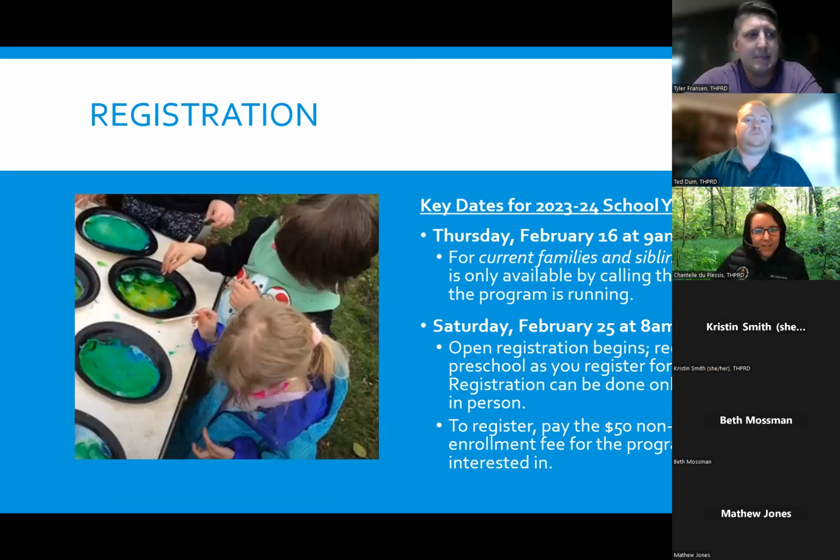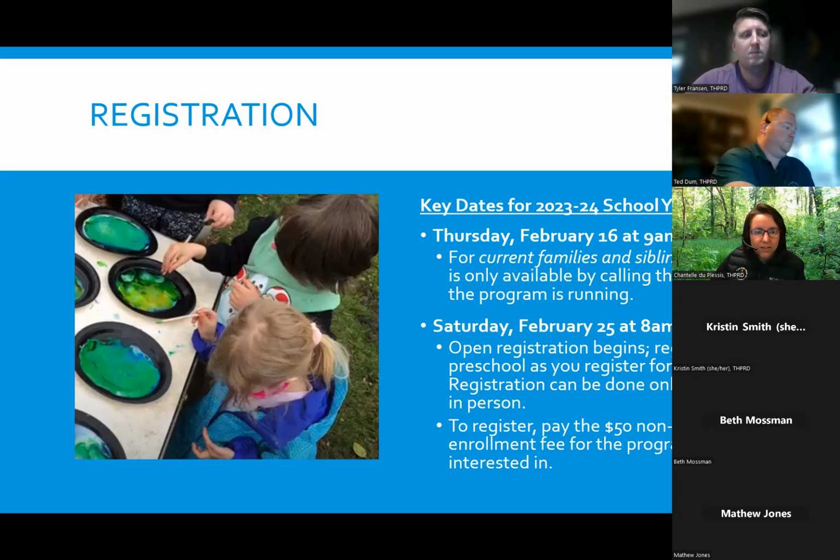The next slide is registration. Our registration rolls out in phases. Tomorrow we begin registration for current families and siblings. This registration is only available by calling the center or coming into the center where the program is running. For programs at Cedar Hills, that would be Jumpstart or Kids First. You'll be calling Cedar Hills directly or coming into the center. Play School Junior at Conestoga, and the Nature Kids programs that take place both at the Nature Center and at Jenkins Estate, will be registered through the Nature Center.